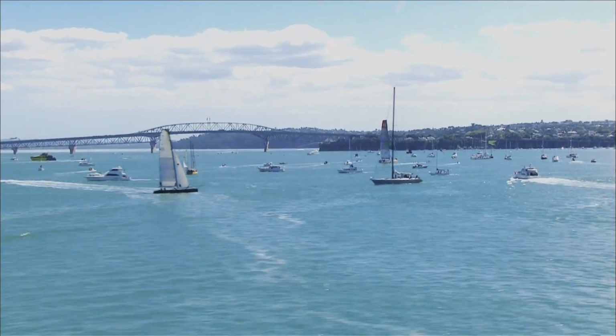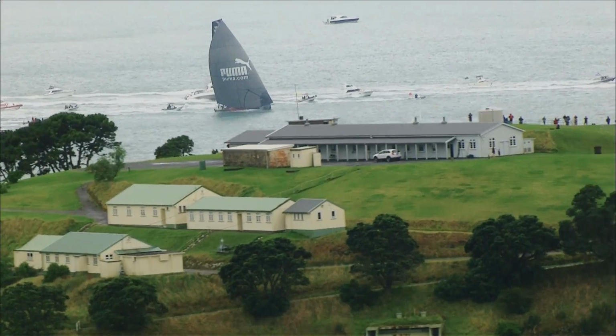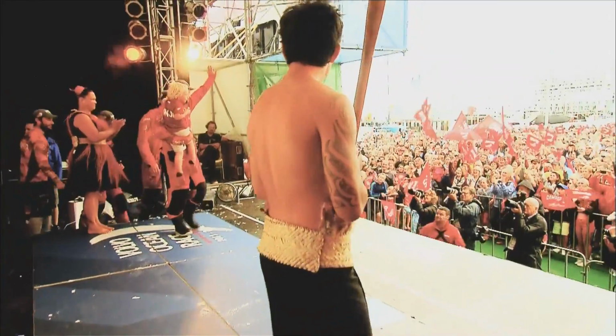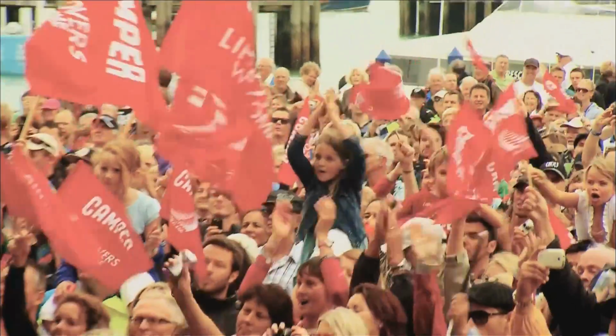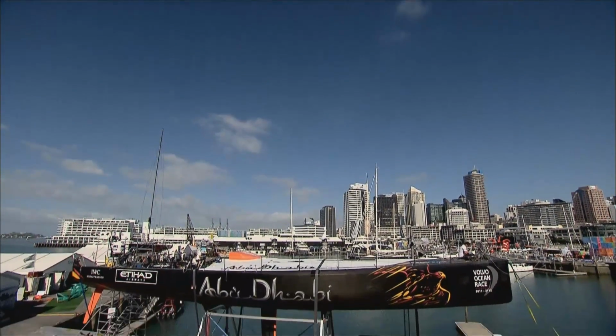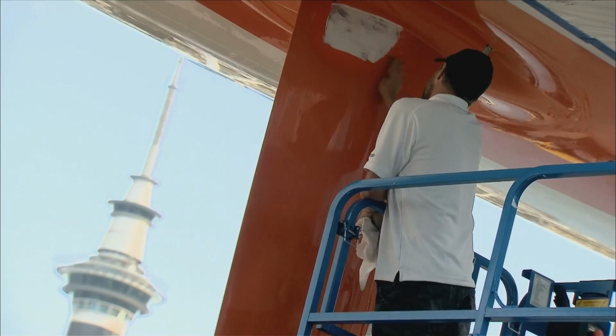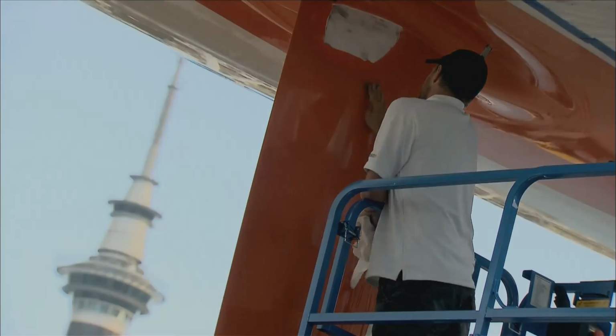Auckland, the city of sails and the fifth venue to host the Volvo Ocean Race fleet. With almost a third of the sailors hailing from New Zealand, the welcome from this sailing mad nation has been spectacular. Auckland is one of the race's shorter stopovers, which has put pressure on the shore teams, who have a matter of days to prepare the boats for the next leg, the longest of the race and potentially the most demanding.